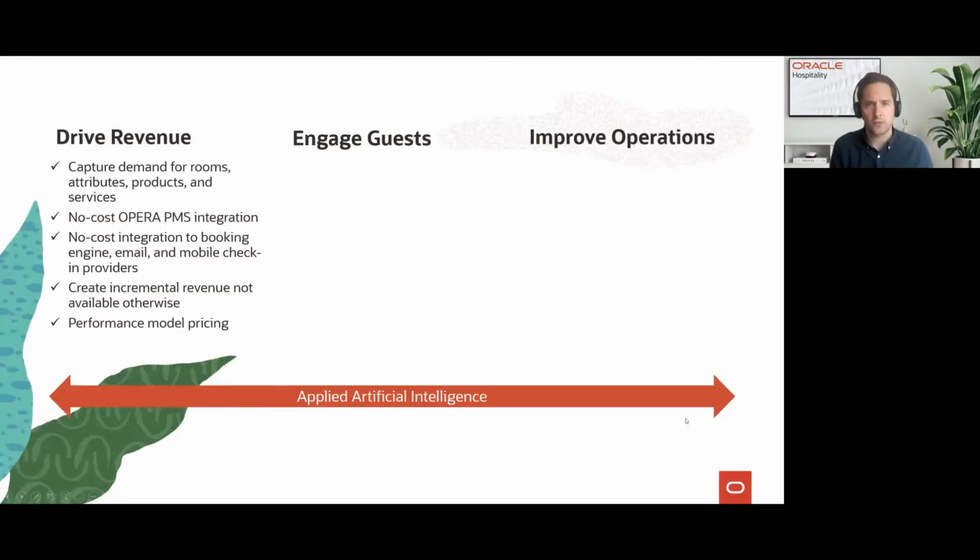Right, so we've segmented this into three areas. Let's start with the incremental revenue. As you will learn throughout this session, our solutions will help you drive that incremental demand that is there for your premium inventory, right? It helps you also monetize and capitalize on the demand that is there for different attributes and features that all of your hotels and all of you have to offer. And of course, also on other products and services available at your property. You will get started immediately with a no-cost Opera PMS integration and a no-cost integration for other digital channels that we already have available today.